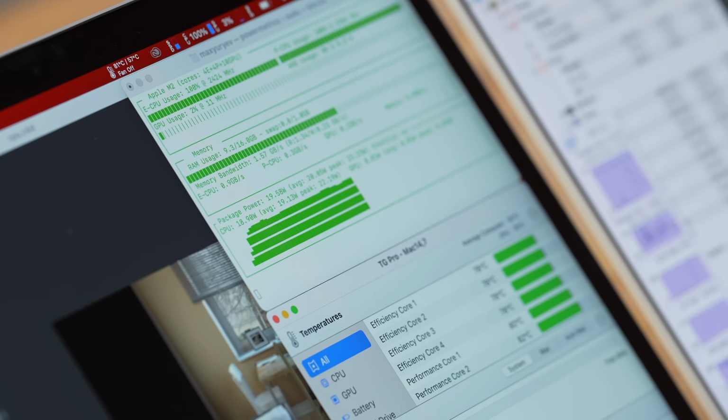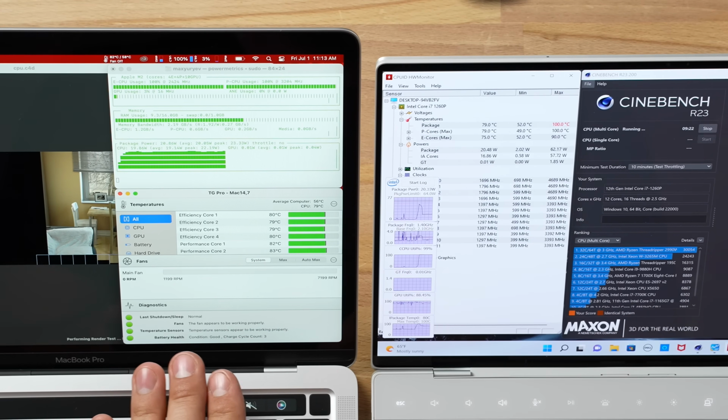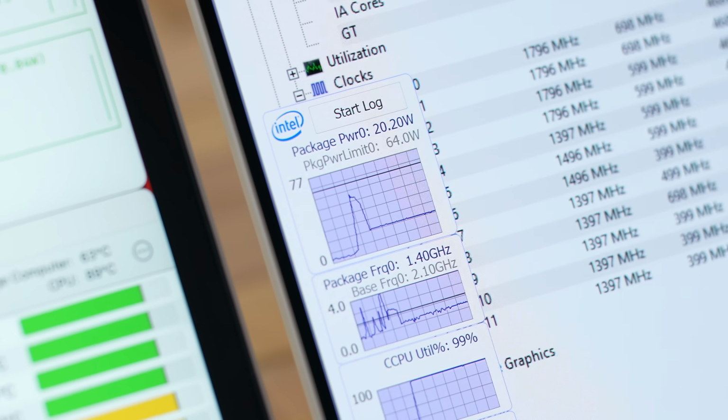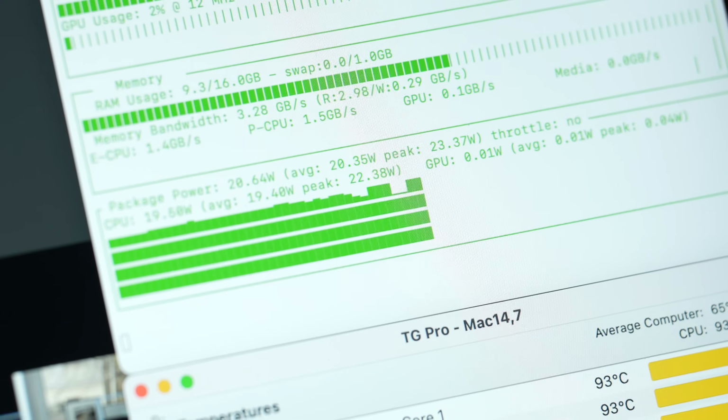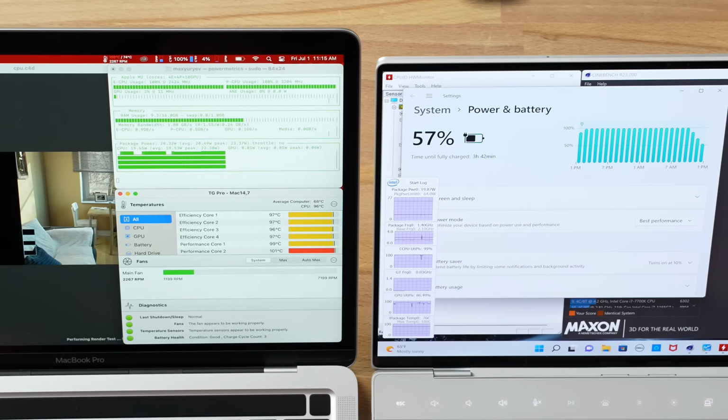Now, in our previous videos, we showed off how this MacBook can hit even up to 108 degrees Celsius if you max out the CPU and GPU, or 104 and 5 under more easier use with just the CPU. That's because Apple tries to keep these fans off as long as possible. As you guys see here, the fan is still completely shut off. The Alder Lake chip peaked at 64 watts, whereas the M2 maxed out at 22.38. And we are still plugged in and set to best performance.